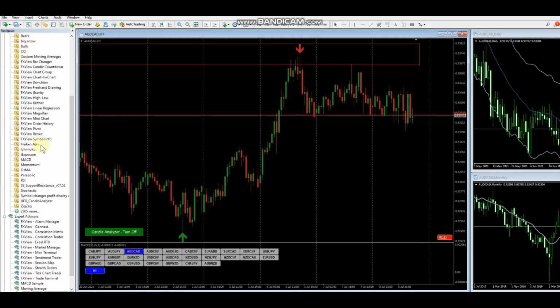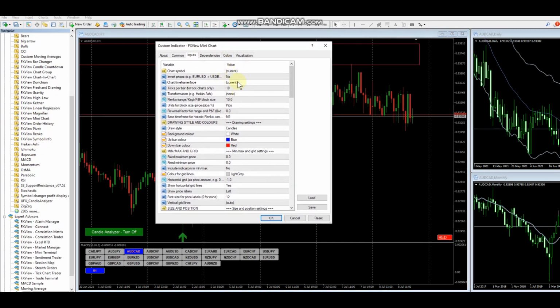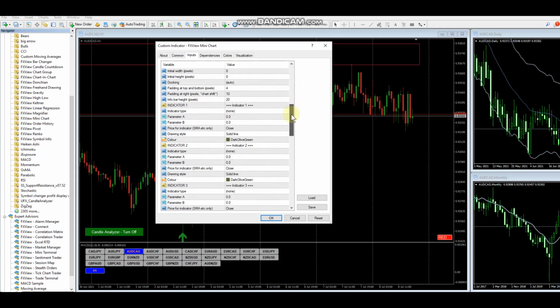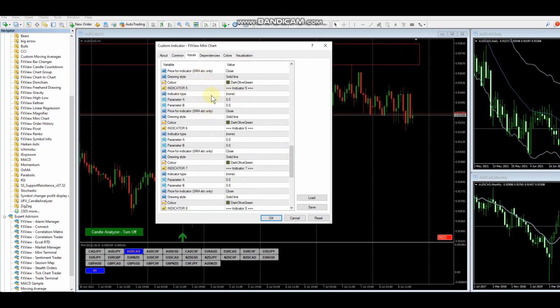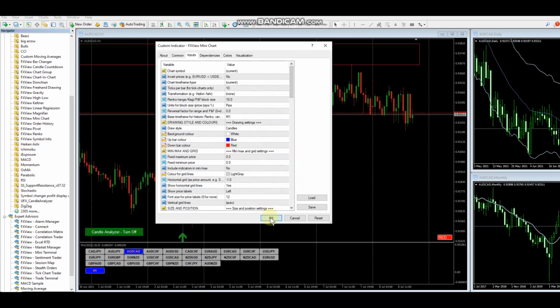Okay, so we're in the navigation window here, and you can see we're going to click on FXView Mini Chart. We're just going to drag and drop. And before I change any of the settings here, I just want to show you what it looks like as default. But you can see there's quite a bit of settings here. Most of the settings down below are adding indicators to the chart window. So let's just leave everything as default and hit OK.